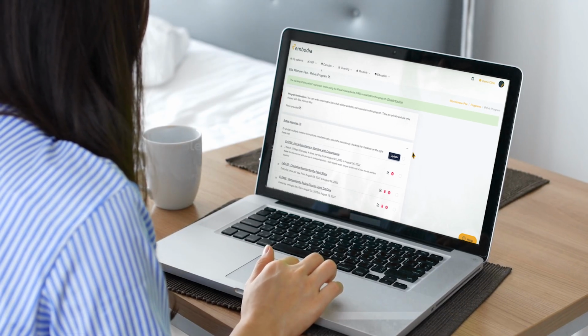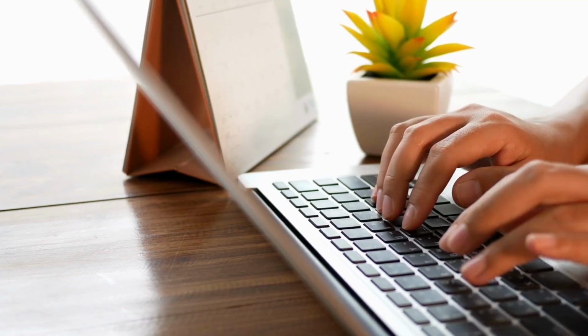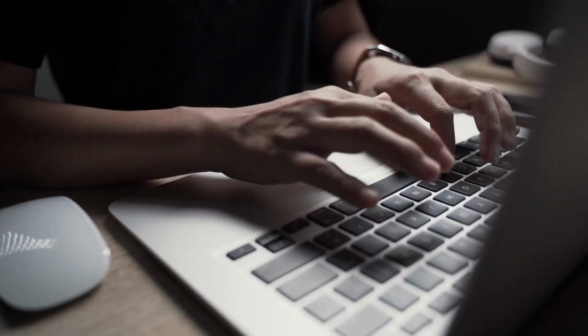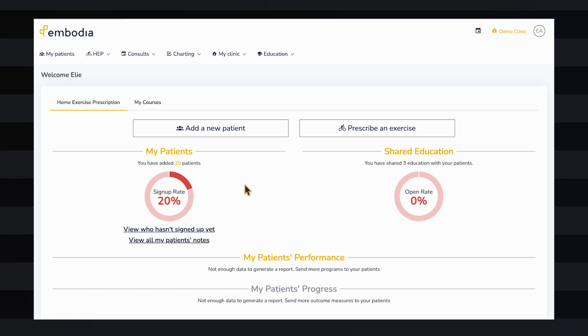Embodia's two-way messaging lets you share words of encouragement and additional resources with your patients, reply to exercise notes, and improve the patient-practitioner relationship, leading to increased patient satisfaction and improved outcomes. Your patients can also reach out to you without having to call or email, saving time for both practitioner and patient. By default, the two-way messaging feature is disabled for your account.